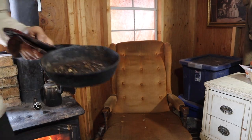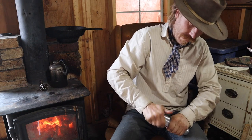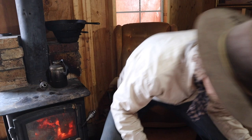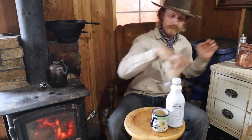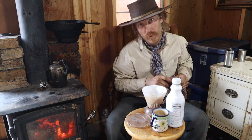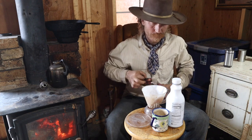Now it's time to finish up this coffee. It's mostly black now, so I'm gonna go ahead and grind it up. Grinding. Keep that coffee grinding. So I'm going about 1/3 non-coffee and 2/3 coffee.